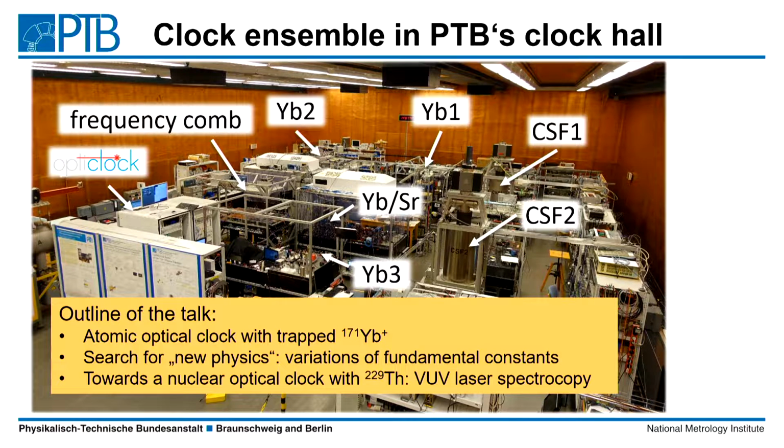So the outline of my talk: I will briefly introduce these significant features and some properties of the ytterbium plus ion for the clock, and I will mainly speak about uses of these clocks for searches of new physics, like time variations of fundamental constants. And as an outlook, I will speak about the further reaching development of a nuclear optical clock with thorium, where we have done preparatory VUV laser spectroscopy of trapped thorium ions.